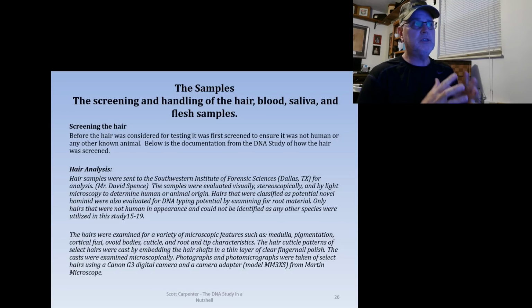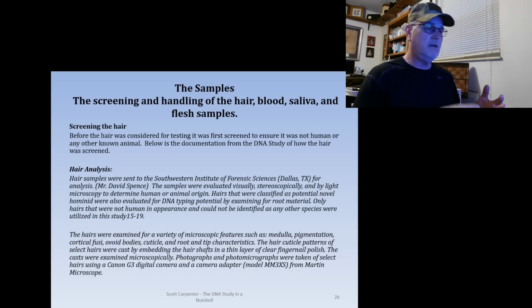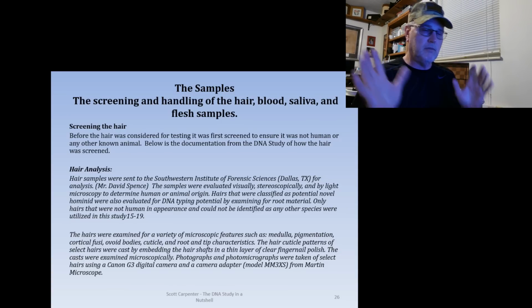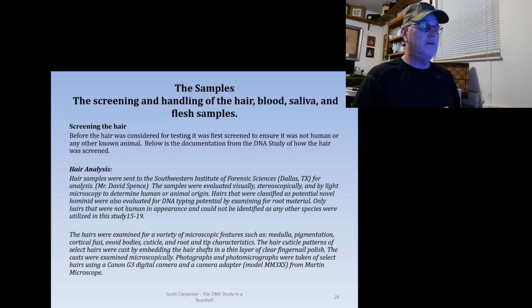This is important. This is the screening that they went through for the hair, blood, saliva, and flesh samples. I think this is very, very important, and I'm going to read this verbatim because in the coming weeks and months you're going to hear it was contaminated. The hair was from common animals, bear and dog and pig and horse and wolf and whatever else. The hairs weren't Sasquatch hairs. It was all contaminated. You're just going to be deluged with that crap. So I wanted to read that section about the screening of the hair, how meticulous they were, and the fact that they already had a pristine Sasquatch hair sample.